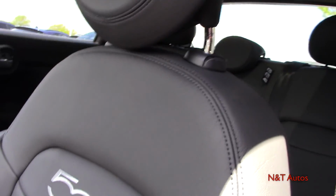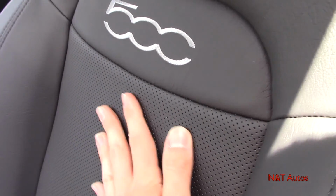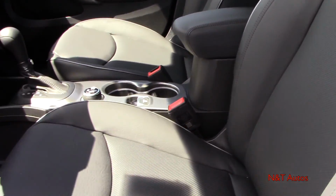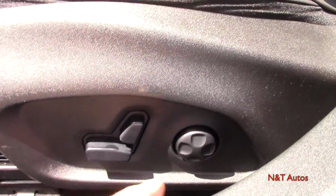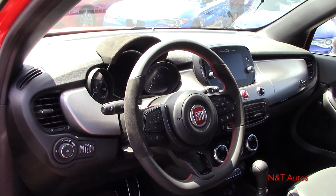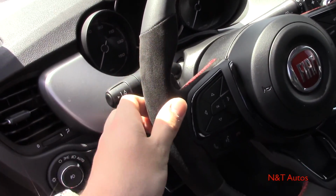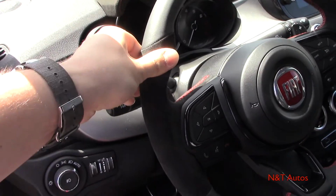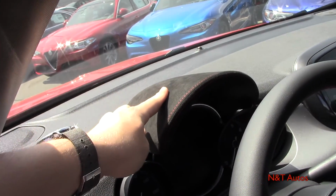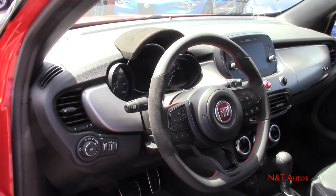So, optional fully powered leather trimmed seats. We have the pretty neat 500 logo, and then also the seats are drilled so they don't get so hot in the summertime. But again, they are fully powered, so you can see, and then you also have the four-way lumbar. One thing I'd like to point out here is on the Sport, you get these really nice suede grips on the steering wheel, and they're extremely comfortable and very grippy. Also, that same trim is on the head of the instrument cluster. Very nice attention to detail there.